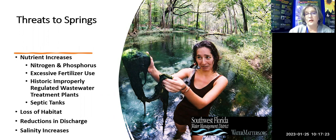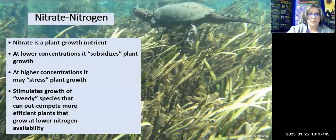So then the area becomes clogged. The seagrasses can't grow properly. Nothing is getting the amount of photosynthesis that it should. It just messes up the whole system. So that is one of the threats, that the natural algae can overgrow due to the amount of nitrates in the water.